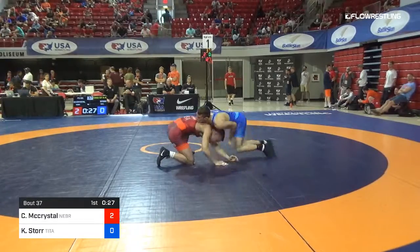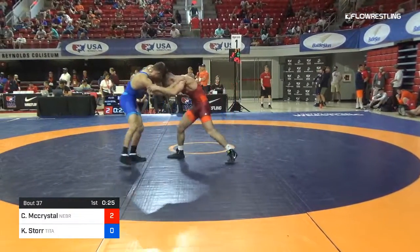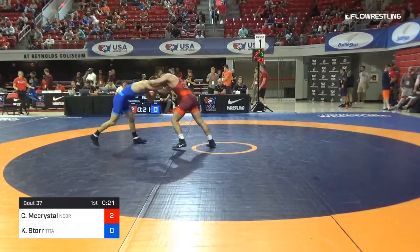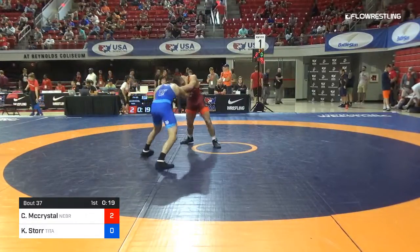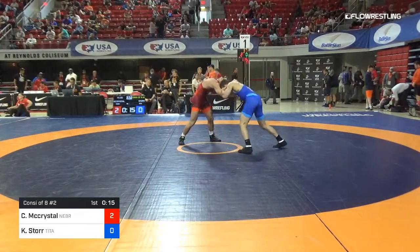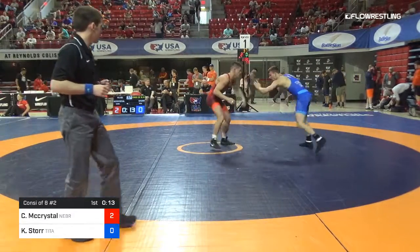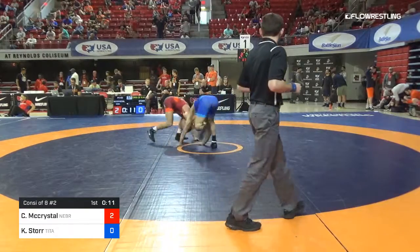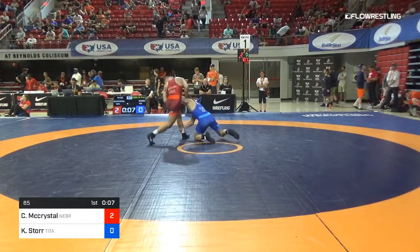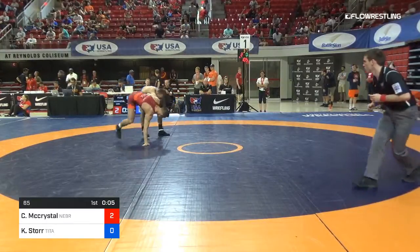Oh, and a nice re-attack there from Mccrystal. Works up, and Storr with the tricky hips. Man, that was an amazing defensive sequence there by Kanen Storr. Storr, Michigan, representing.